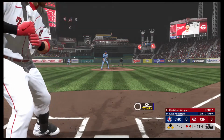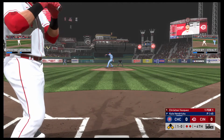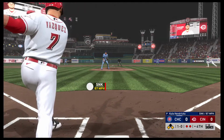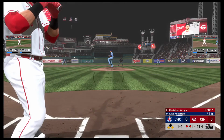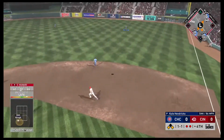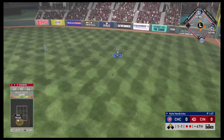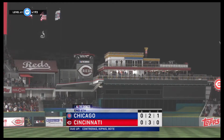Here's the pitch. Christian Vasquez is the batter now as he looks at a ball 1-0. 1 ball, no strikes. Hit the other way out toward right field. And he'll get there in plenty of time to put this one away, and that ends the inning.